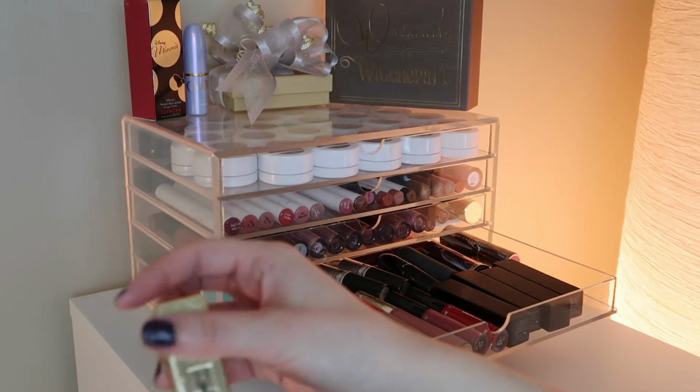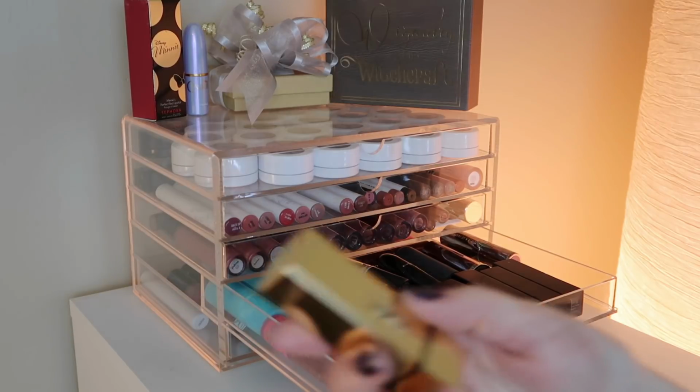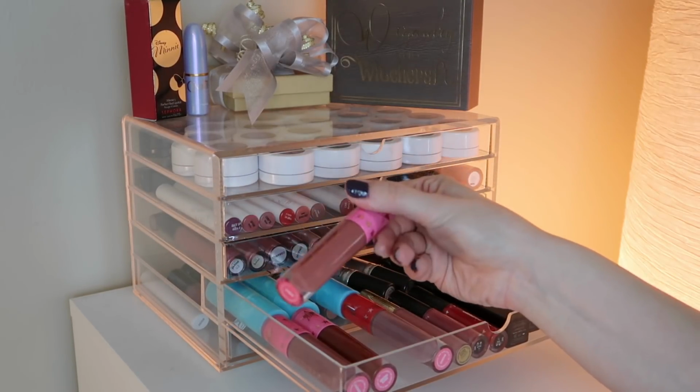I'm gonna pull this YSL lipstick. I really need to work on using this up because YSL is not cruelty free, so I'm gonna add this to my makeup monthly basket. Oh, actually, I'm gonna add the shade Gemini by Jeffree Star.